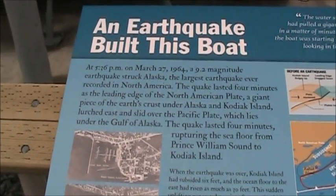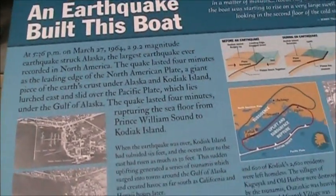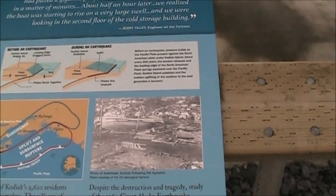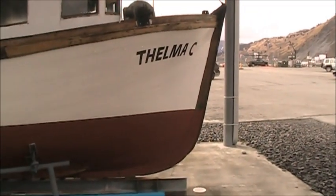Yeah, we got hammered back there in 64, and a lot of the boats got wiped completely out. And so they started building some here to get that fish.